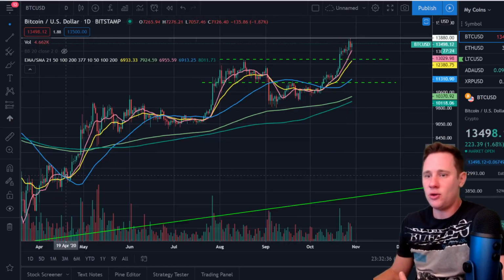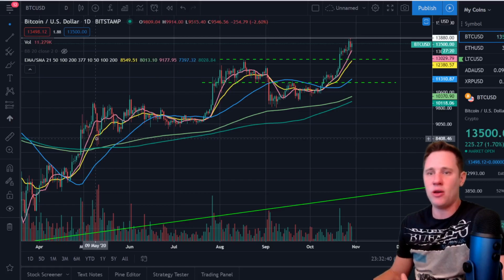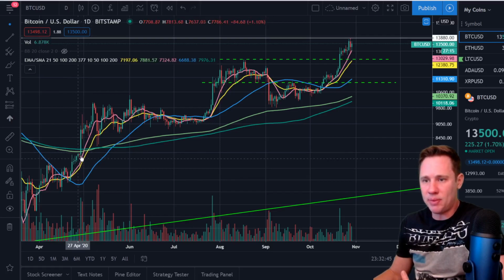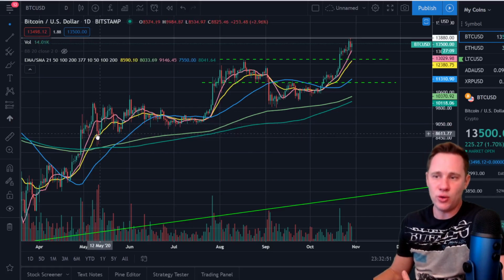If we can find support above the 21 EMA, it's definitely bullish, holding up the price. You can see where the 10 simple, the pink 10 simple was support, bounced off of it, support, and then after you lost the 10 simple, the yellow 21 held it up.